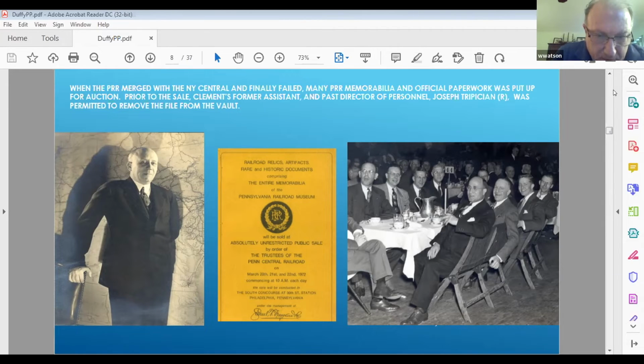Miscellaneous bundles of documents, all kinds of internal history of the railroad in Pennsylvania went up for auction, but not this file, because our grandfather chose to get it out of the vault before it went up for auction. He retired as the director of personnel, the one and only in the history of the Pennsylvania Railroad before the merger with the New York Central, and had been the unofficial historian for 4 presidents of the railroad. And so he was allowed to take what he wanted before it went up for auction. And it was very fortunate for the Duffy's Cut story that file was not in the miscellaneous bundles of documents, because it could have ended up in someone's collection on the other side of the country.